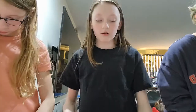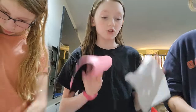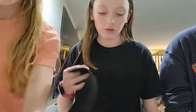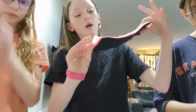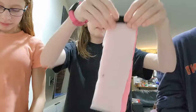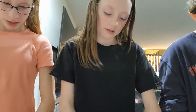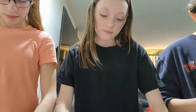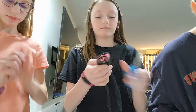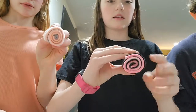After you have cut your fabrics, ours were able to cut in half to two, but you just need one of each. At this point, you can roll it up. I want black to be my outside for this one. So I'm going to start at the beginning here, and start rolling it up, making sure the pieces of fabric stay even. So here is what one of my rolls looks like, and then there's the other side.